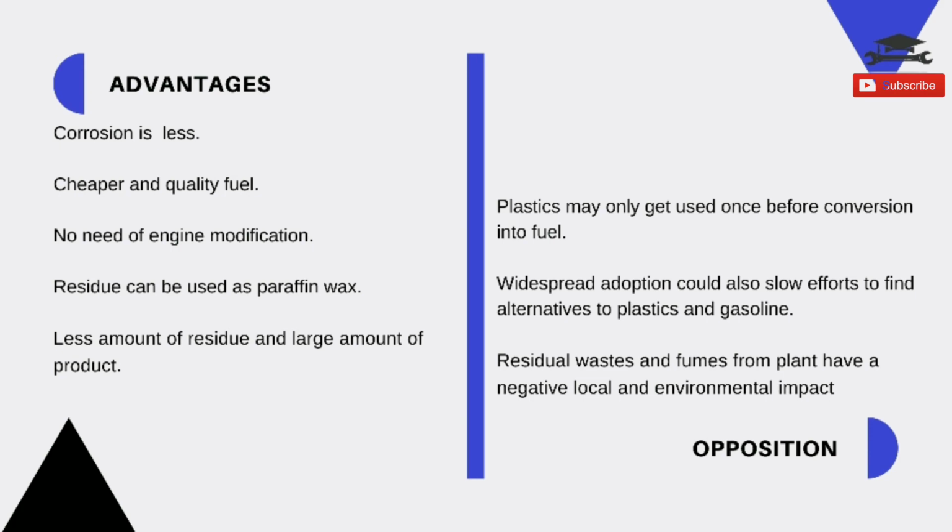The opposition faced by plants adopting this technology is the concern that plastics may only get used once before conversion into fuel, and also may lead to decline in efforts to find alternatives for plastics and gasoline. Furthermore, fumes from the plants cause pollution and affect the local community.